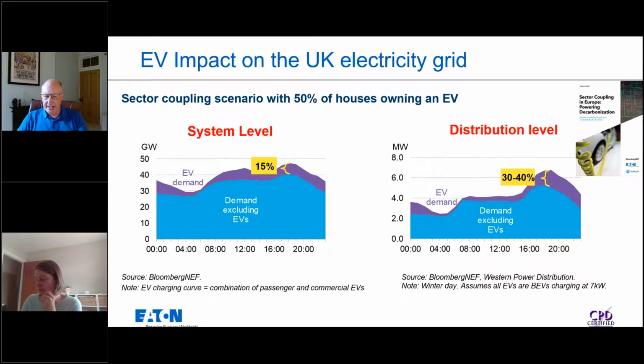Okay, we'll just finish off looking at the integration of electric vehicles and the impact that they have on the grid. And this is from a study we did on sector coupling, which was undertaken by Bloomberg New Energy Finance. And this looked at the impact of widespread uncontrolled EV adoption on the transmission system and the distribution system. And this was based on a 50% adoption rate, so 50% of homes owned an EV. And as I say, this was looking at if charging was unmanaged.